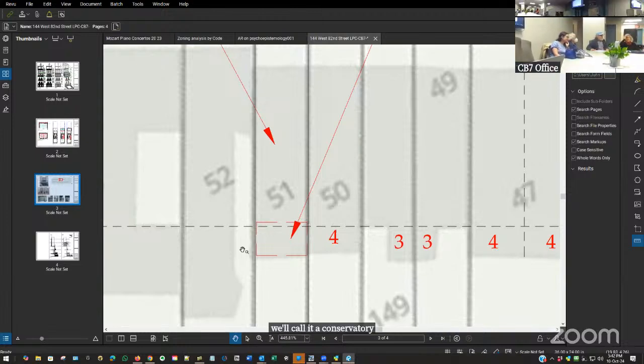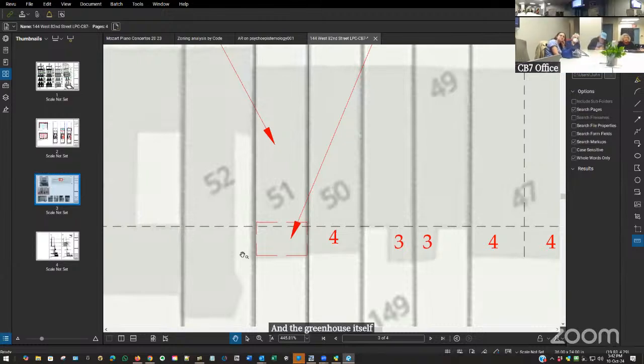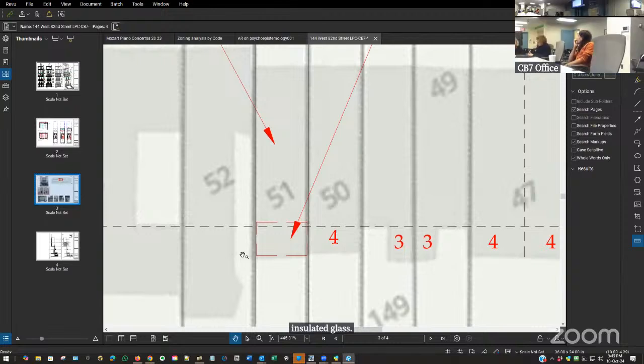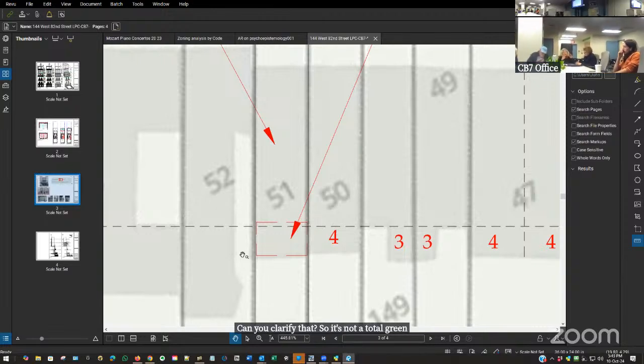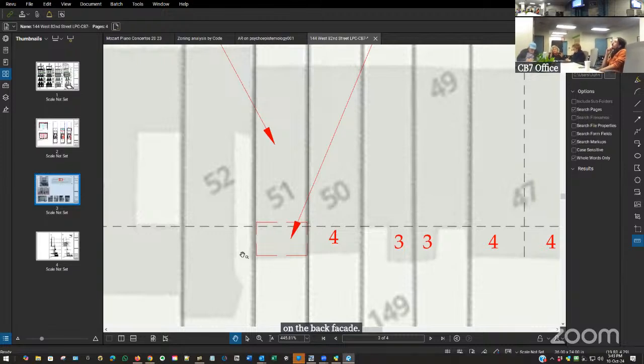So what materials are you using? All glass? The two side walls are stucco, and the greenhouse itself is metal framing and insulated glass. Can you clarify that? So it's not a total greenhouse, it's a greenhouse on the back facade. The back, the sloping roof, and the rear, but the sides are gonna be stucco.